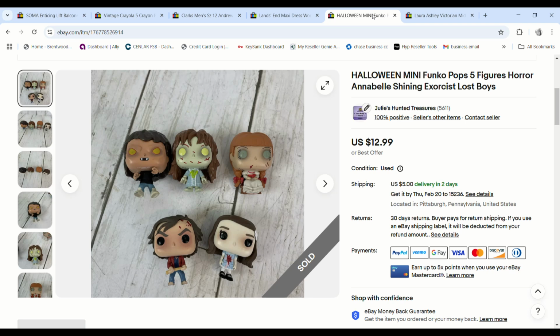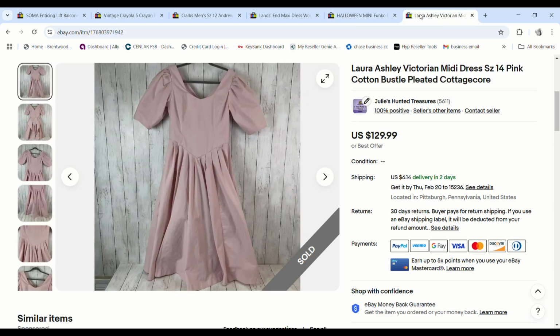These Halloween ones were like mini Funko Pops. I picked them up because they were a lot of all horror ones. Then when I got home, I realized that this guy was missing the front of his feet, so he wouldn't stand up, but I still put him in the bundle. They sold on an offer for $9, and we made a $6.09 profit because we only paid 35 cents for them all.